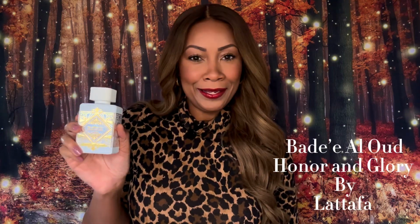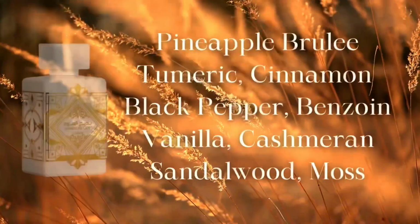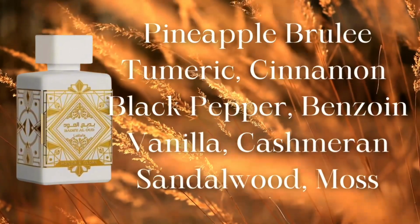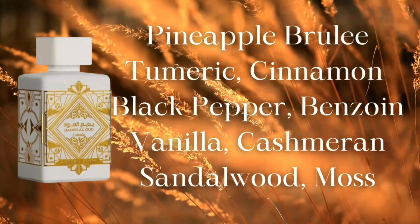The first item that I have that I'm excited about is Lattafa's Bade'e Al Oud, and this is Honor and Glory. Such a nice, beautiful, ornate bottle. I think that is so pretty. So let's get into the notes. We have notes of pineapple brulee, turmeric, cinnamon, black pepper, benzoin, vanilla, cashmere, sandalwood, and moss.